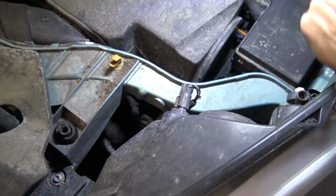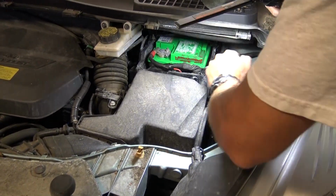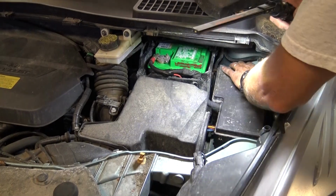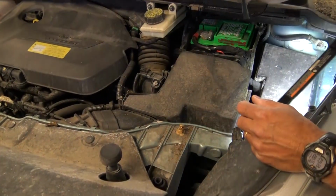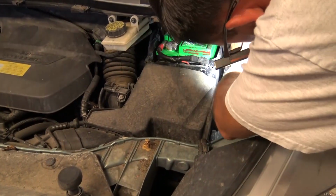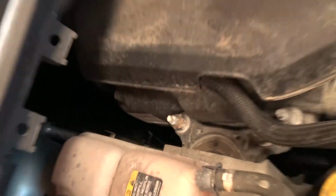But I'm looking for anything I can do to make this vehicle act up that might be related. I'm thinking it's probably going to be a module causing us a problem, or a harness, right? I mean, what else could it be? I don't see anything going on at the moment.